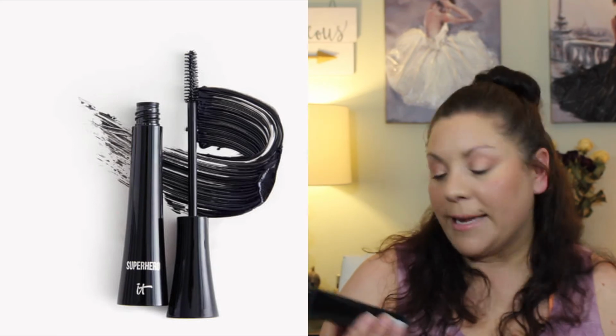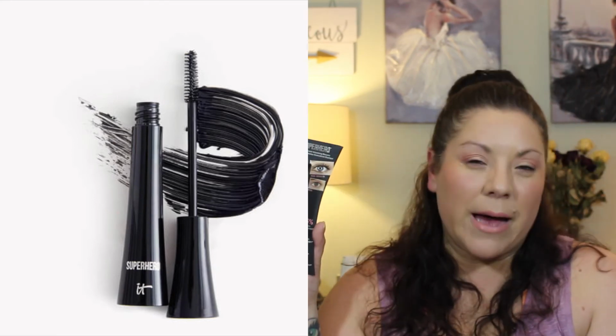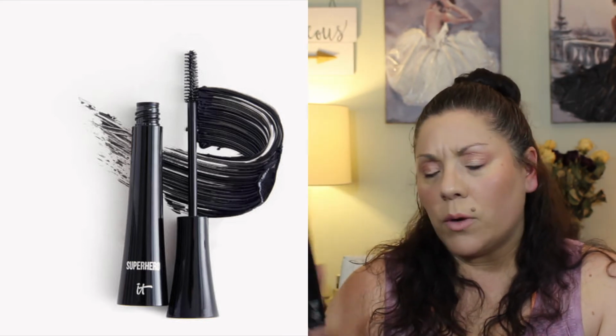All right, so the last thing that I have in the box is from IT Cosmetics, and it is their superhero mascara. I've gotten this in the past, and I think it was an Ipsy or maybe a Boxy Charm, and I've noticed that the one that I got before wasn't that great. So I'm hoping that this one will actually be a good one.